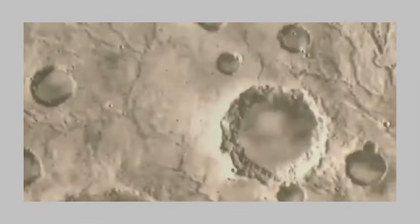It disappointed a lot of people, from what I hear. I wasn't even born yet. But it had a lot of craters that looked like the moon. Like, oh my gosh, Mars is totally dead.